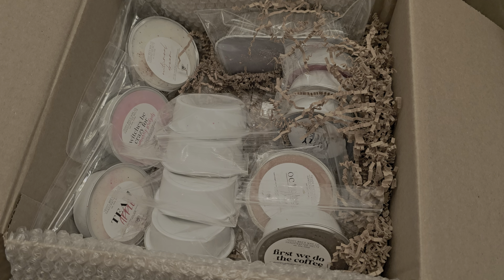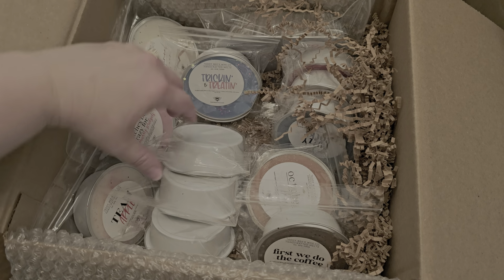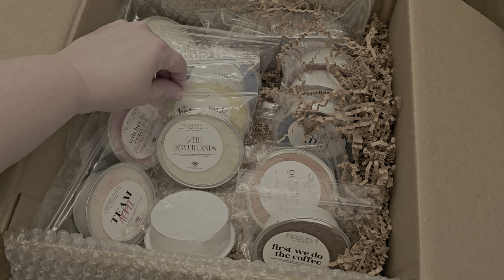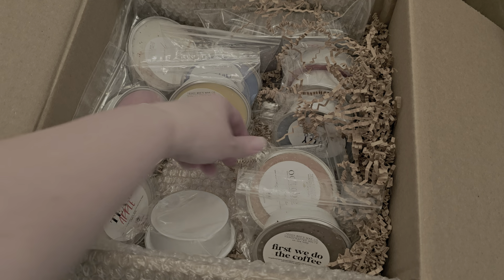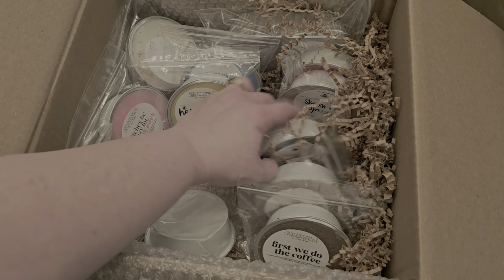So that's what, 2 now out of the ones that I wasn't very sure about based on the scent notes.